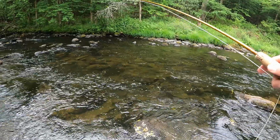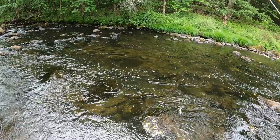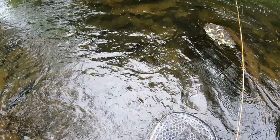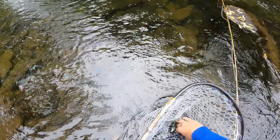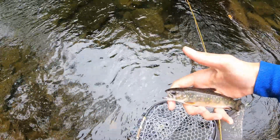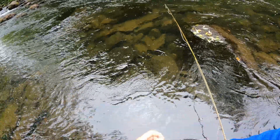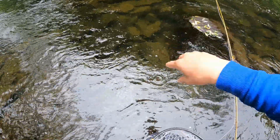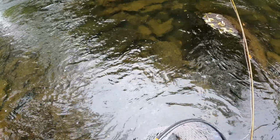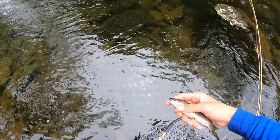Nice little brookie on the dry. It's been a while since I've landed a fish, so I'm glad this thing bit. I've been having trouble hooking the fish well with the dry because of my dry dropper. This is a beautiful trout though. Look at the beauty of that fish. So let him go.